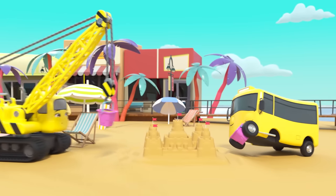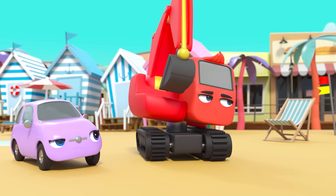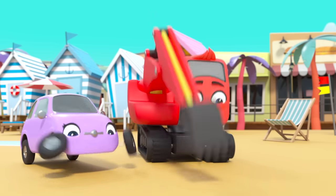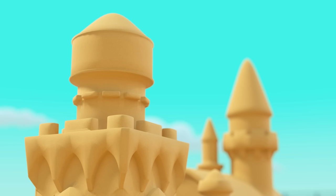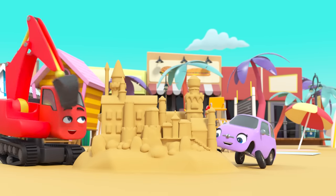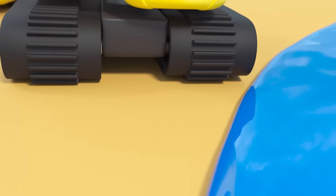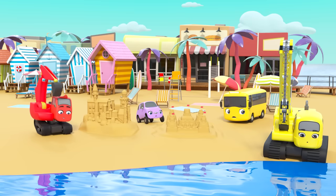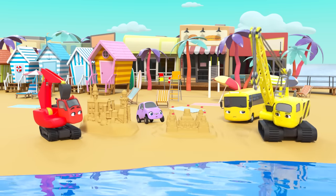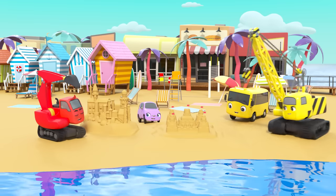Wow. Look at that. Their castle even has a moat. Digley and Scout think they can do better. Wow! That's amazing! Hang on a second. Looks like the tide is coming in. It could ruin their sandcastles. Quick, everyone! They need to work together to build a wall.